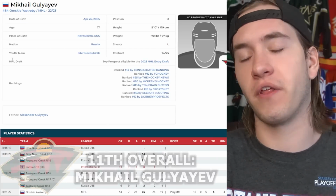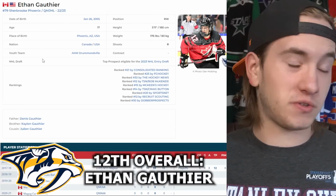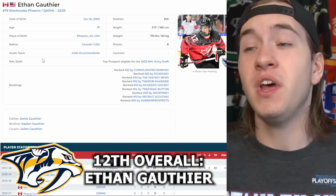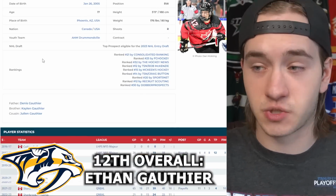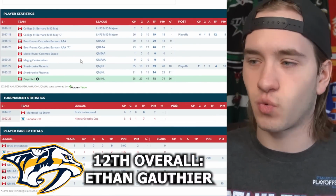But next I'm going to go to the Nashville Predators here, and I think they're going to go with Yvan Gauthier. Now, we've also seen in the past that they're not afraid of drafting from the QMJHL, with the Lamoureux pick for example, and Gauthier is the highest rated one this year. So far at Wish Yearbook in 21 games he has 9 goals, 15 assists, 24 points.